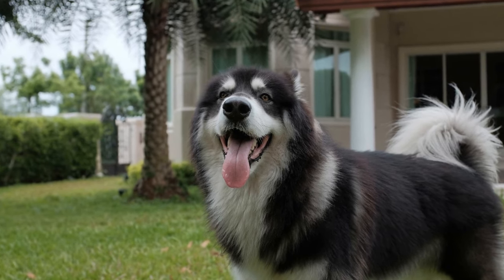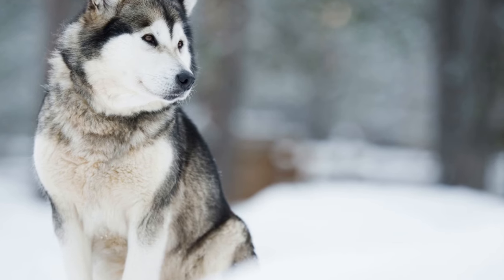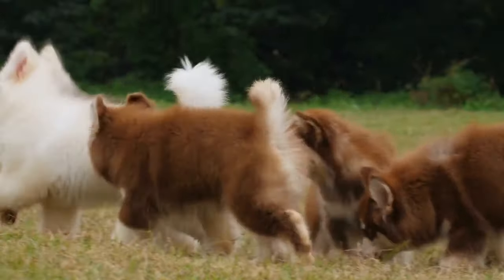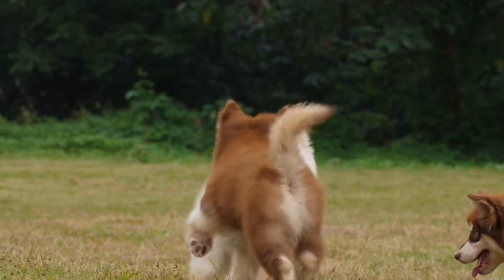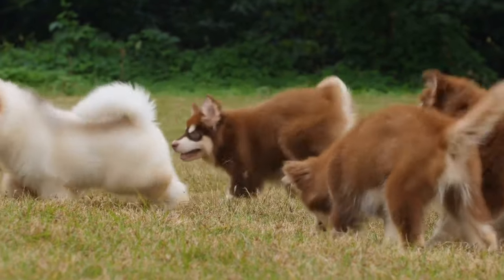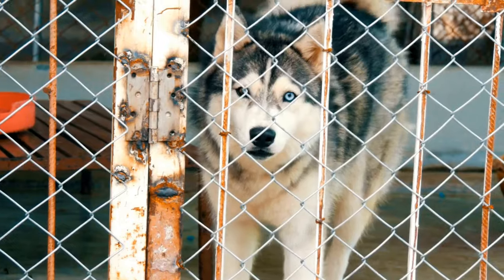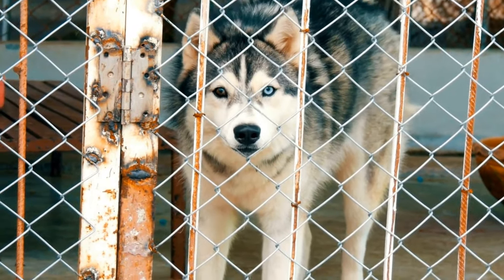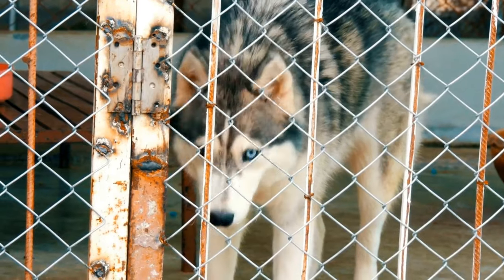Positive reinforcement. When preparing your Alaskan Malamute for pottery classes, it's essential to use positive reinforcement techniques. Reward your dog with treats, praise, and affection when they exhibit desired behaviors, such as following commands or staying calm in new situations. This will create a positive association with the pottery experience and motivate your dog to engage and participate eagerly.